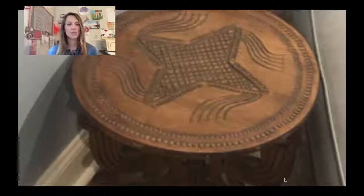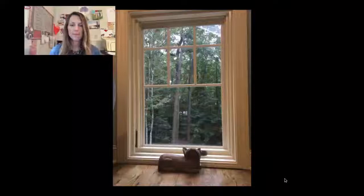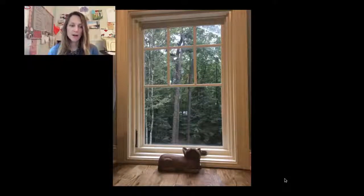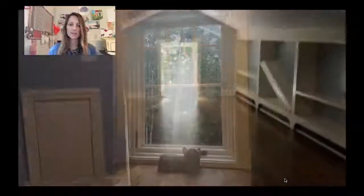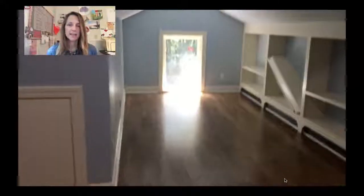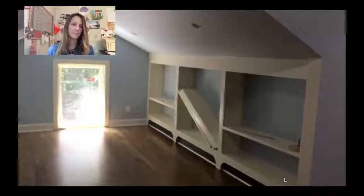I love this carved table next to the chaise. And then this pillow that kind of pulls in some of the other colors and adds some accent to it. This window, she's chosen not to put any window treatment on it, which I completely agree with because the view is fantastic. She's got the woods out there. And in the morning, it doesn't let too much light in because the bed is around in the alcove.